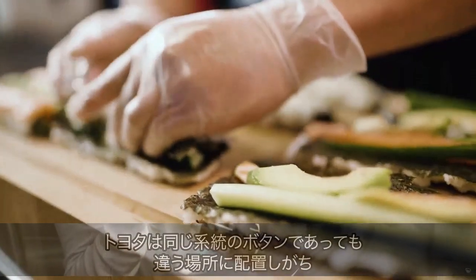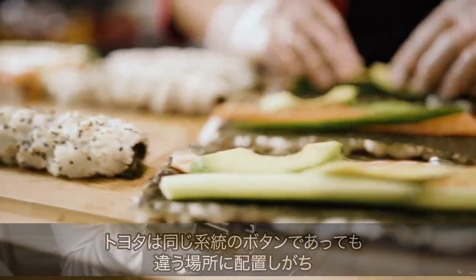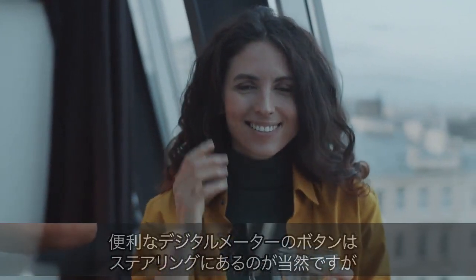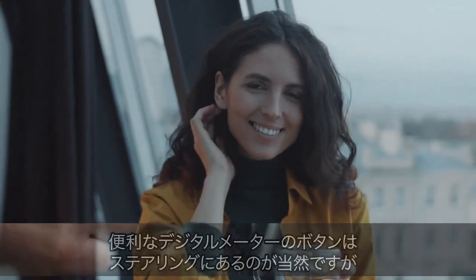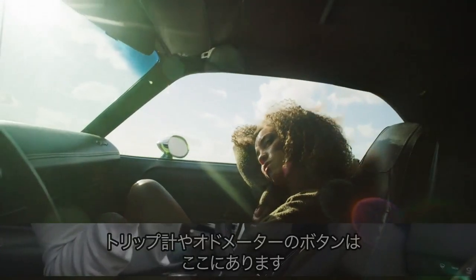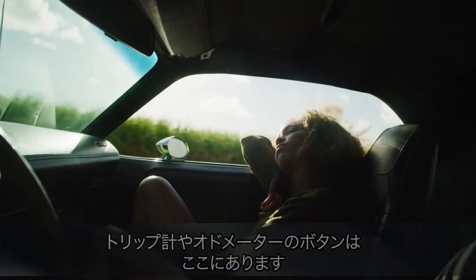Toyota has this habit of not putting buttons which should be grouped together in the same location, and sometimes scattering them throughout the car. For instance, here on the Mirai, all the controls for the digital driver's display, which allows you to look through loads of different information, trip stuff and things like that, are done through the steering wheel. Apart from toggling between trip A and B and the odometer, which is done by pressing this button over here.